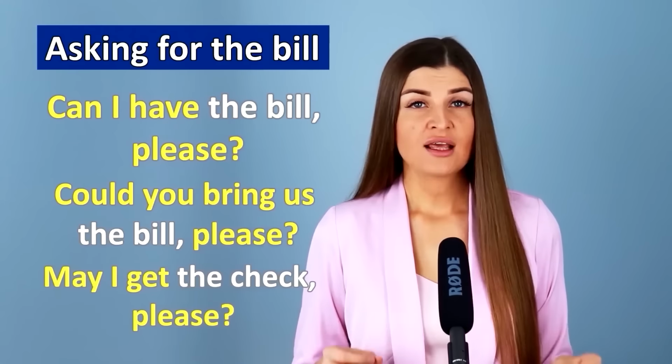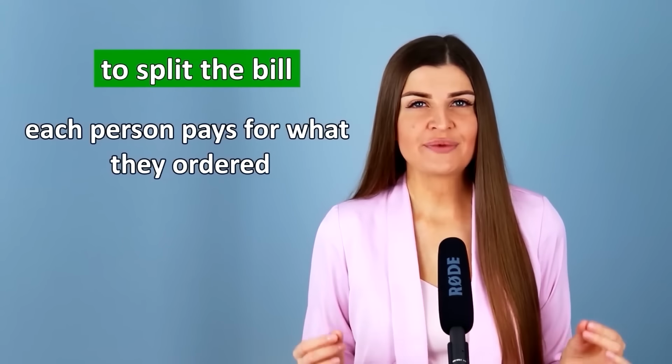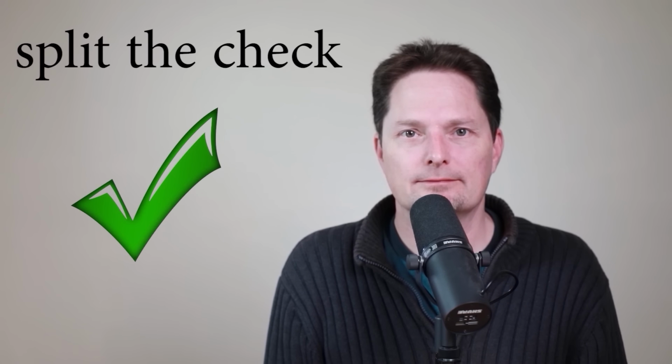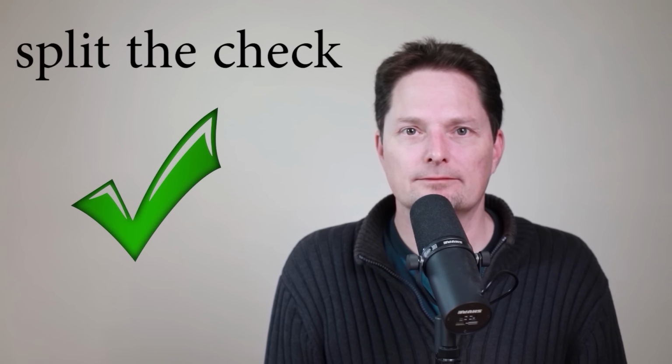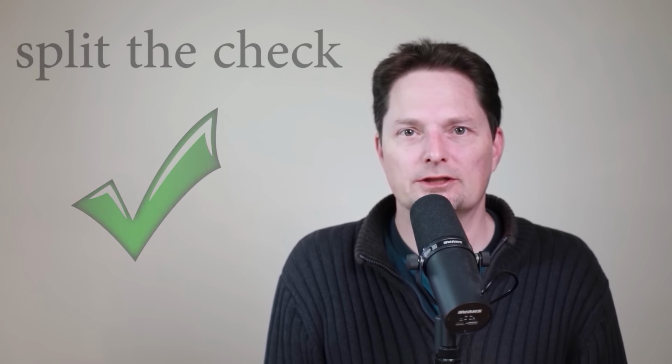Let's hear that again. If you want to divide the cost between you and your friend, you can ask to split the bill. So don't ask to split the bill, ask to split the check. If you want to divide the cost, you ask to split the check, not split the bill. Let's practice. What do you say if you want to divide the cost of the meal? Do you ask to split the check? That's right. If you want to divide the cost of the meal, ask to split the check.